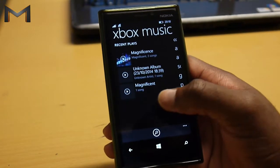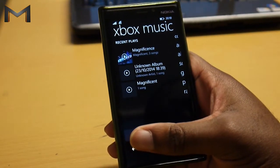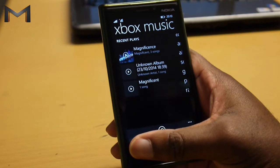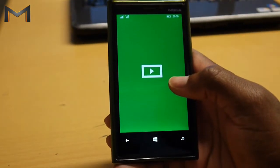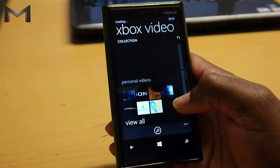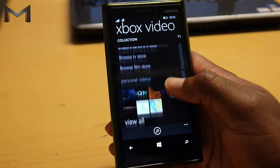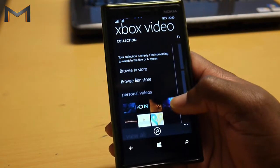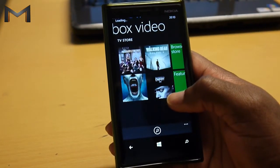Anyways, next up we've got the Music Hub. Looks very bland. But it's even worse in the Videos Hub. I have a boring black background. I've also got a message saying my collection is empty, even though it's not. And last but not least, my own videos on my phone are relegated to the bottom of the screen. Unbelievable.